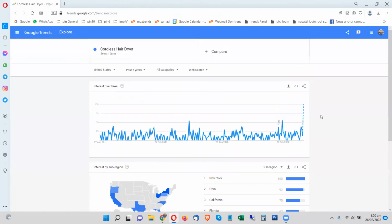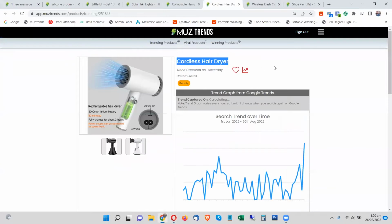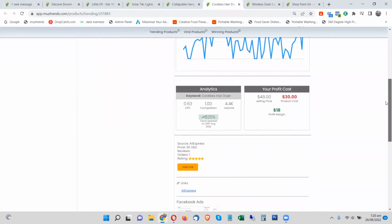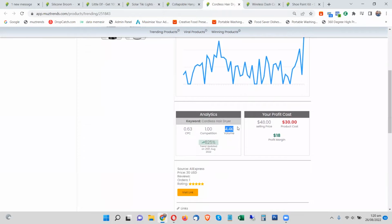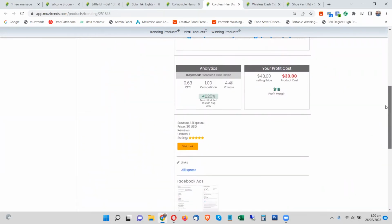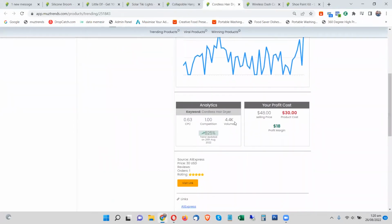So this is definitely showing a lot of trend right now, and you can see the states where this is trending a lot: New York, Ohio, California, Florida. So this is a really great product, and it's showing insane trend. It has normal search volume of 4500 searches per month from the United States, but given the fact this is trending a lot, the search volume will definitely be a lot higher than this.